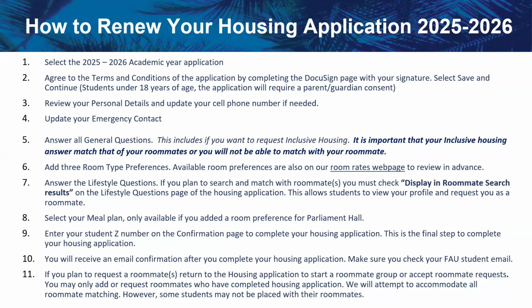Students review their personal details and they update their cell phone number if there needs to be any updates to the cell phone number. They make any changes to their emergency contact if any changes are required. We have a general questions page in the housing application, and it does ask students whether or not they want to request inclusive housing. It's important that if you're going to request yes to inclusive housing and plan to roommate match, you can only find other roommates who have answered yes. If you answer no to inclusive housing, you will only find other roommates who have answered no to inclusive housing.